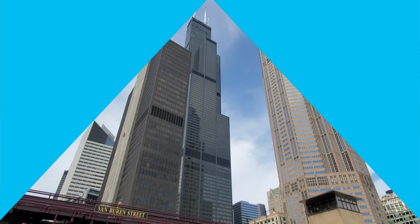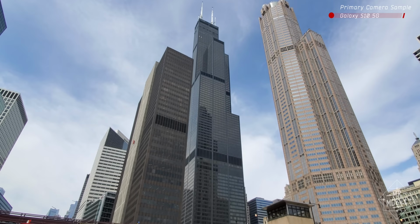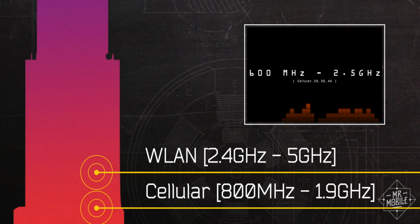Let's illustrate what I mean using a piece of the Chicago skyline and say the Willis Tower is the radio frequency spectrum. The cell phone you use right now probably operates mainly around the 800 megahertz band, which would be almost at the bottom, around the second floor.